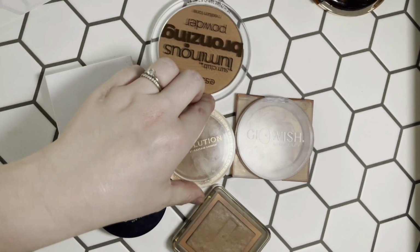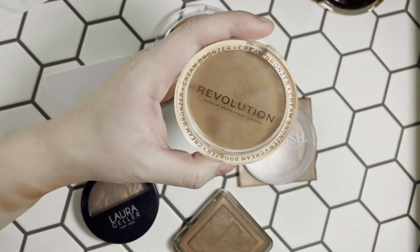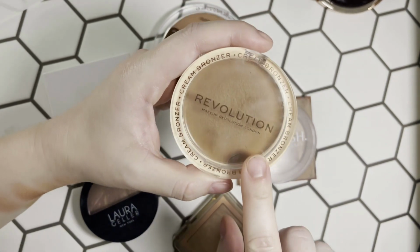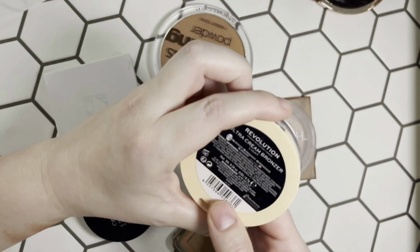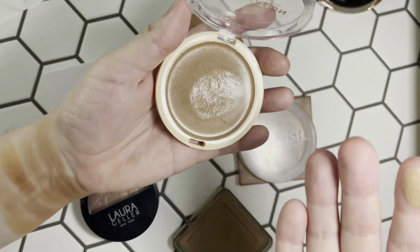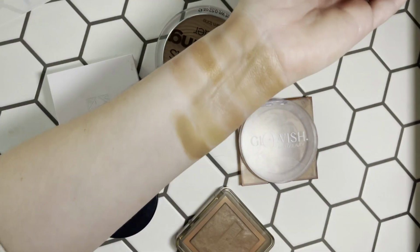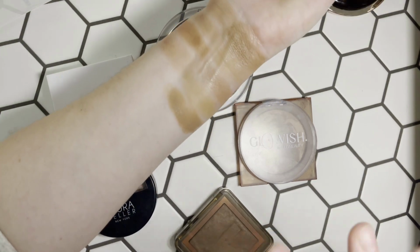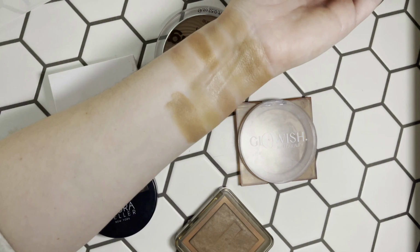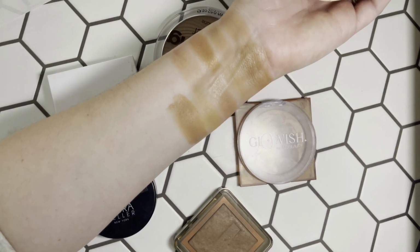All right. One that I know I'm going to keep, this is actually a huge surprise. Unlike the other Makeup Revolution one, this one is the Revolution Cream Bronzer in Light. And this is gorgeous. This was a huge shock. So again, it does come off a little red. I don't know if you can tell. It's a little bit red, but it blends out so nicely into a really, really beautiful bronzer shade.